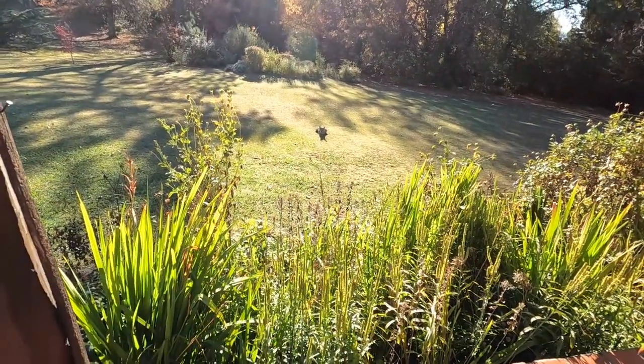Over there. He likes to visit in the early mornings and the late afternoons when the sun goes down. This guy is definitely used to getting fed by tourists, whoever happens to be renting these cabins.